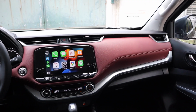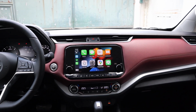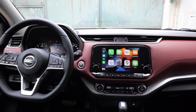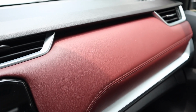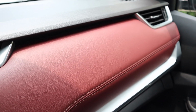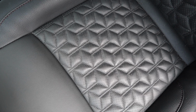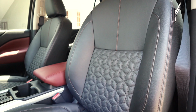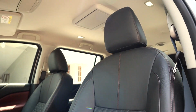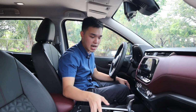Kind of sad. Materials up top and on the side, they're not exactly the best. They are hard touch plastic, but Nissan does give you this red padded interior trim towards the middle, which is a huge step up from the previous model. The seats have this diamond pattern, very comfortable as well, zero gravity seats as Nissan would call it, and it is power adjustable for the driver's side with lumbar support, but only manually adjustable for the passenger.